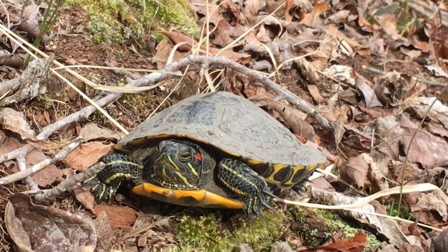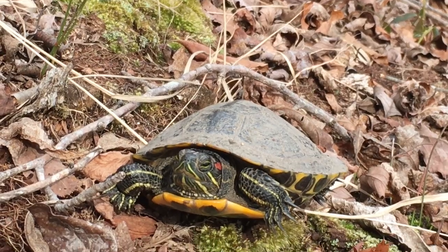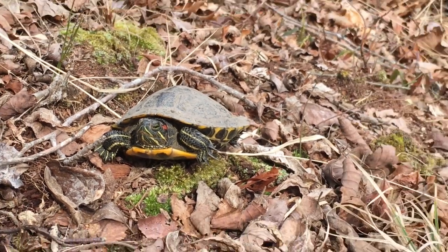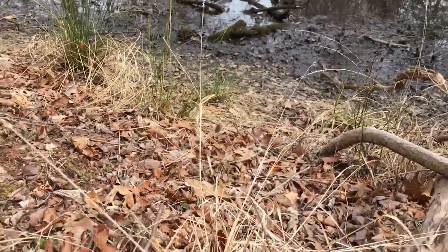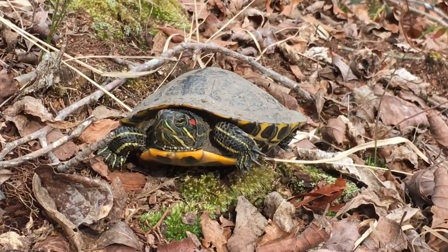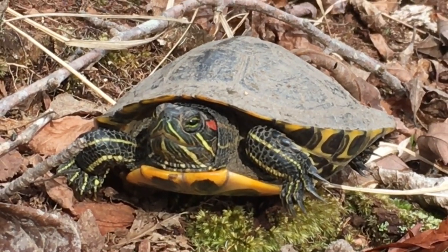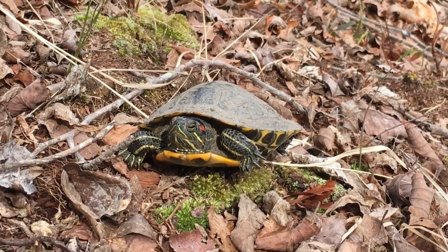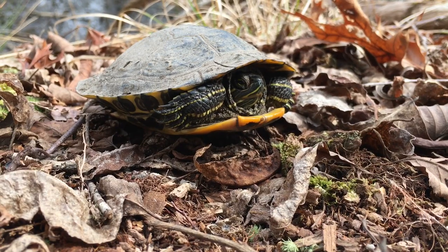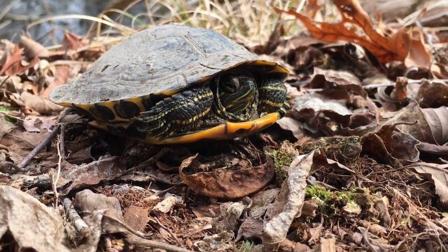I just saw two jump in the water from basking on a log that I disturbed. Once I came close, they jumped in the water, but what a nice little surprise. I was hoping I'd see a reptile along this bank, whether that was a water snake or a turtle. But nice. Even though they're non-native, still a pretty turtle. And good to see reptiles moving today. Take some photos and then let this guy be. Cool. Alright, just got some photos of this turtle. Gonna let them be now.